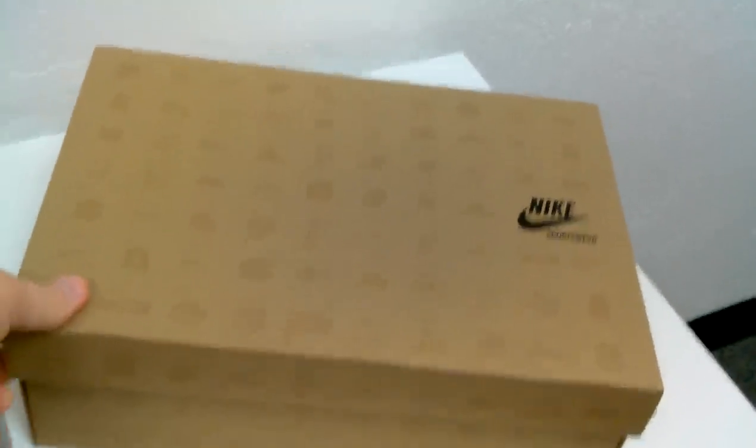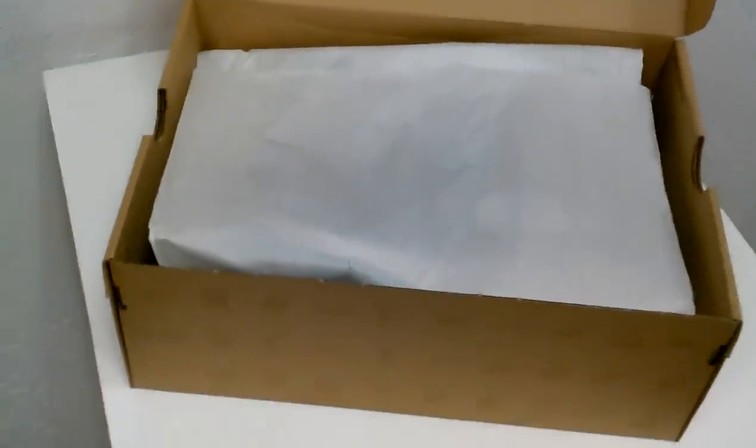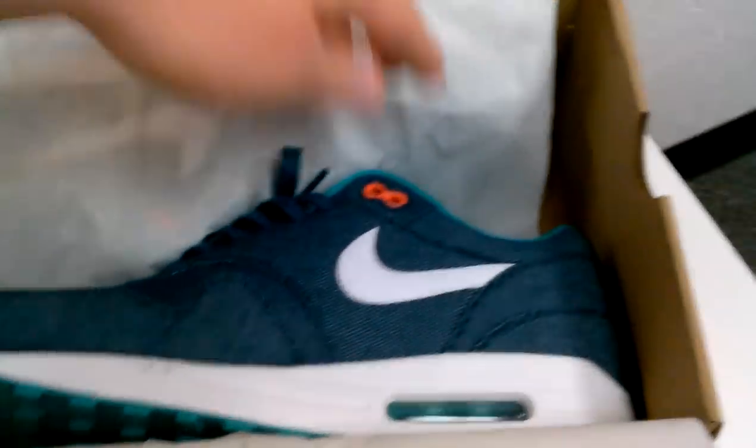I have my first pair of Air Max 1s that I ever owned in my life that I remember. The other day I did a vid on them, but they're the all suede Premiums. I love them so much. But anyway, I saw this colorway at Al's and I knew I had to have them. So I'll go ahead and bust these out real quick for you so we can get this going.